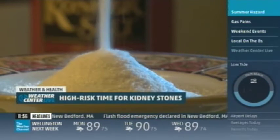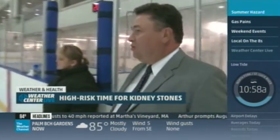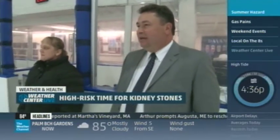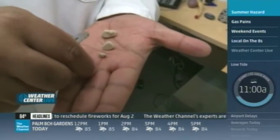Doctors say watch your sodium. Another thing you can do, doctors say, is to eat certain citrus fruits like lemons, limes, and oranges. They contain substances that can prevent calcium from crystallizing and also prevent the stones from forming. Jack Goldberg hasn't had a kidney stone in 6 months and is hoping he can get through this summer without one. It's painful. It's painful. You don't want to wish it on anybody. For the Weather Channel, I'm Scott Newell.